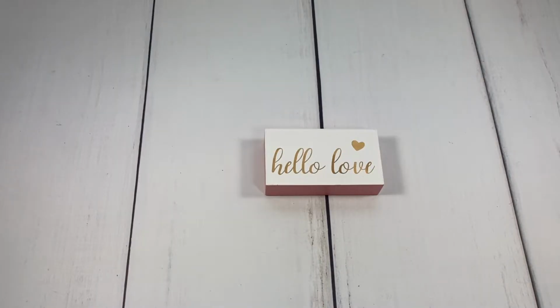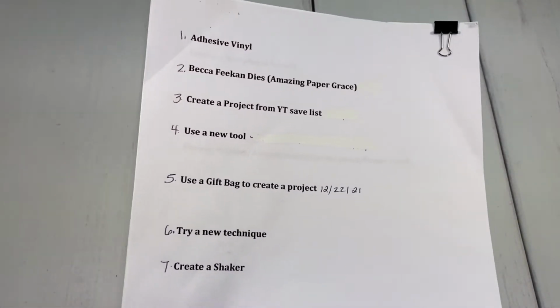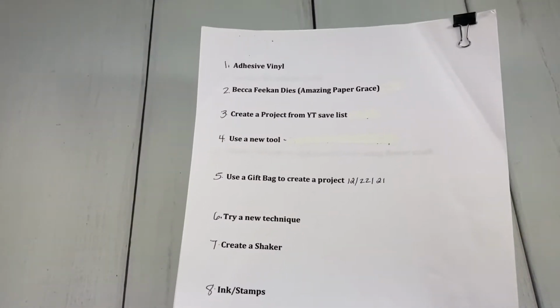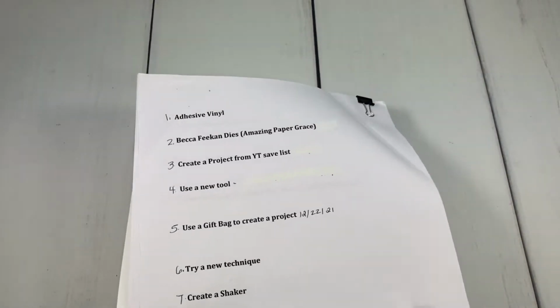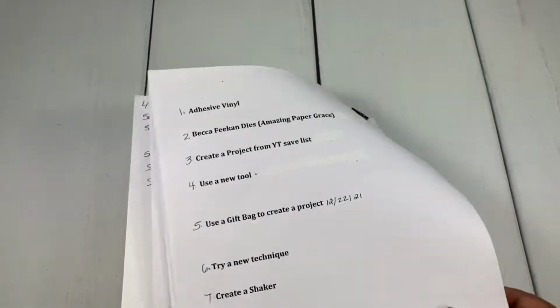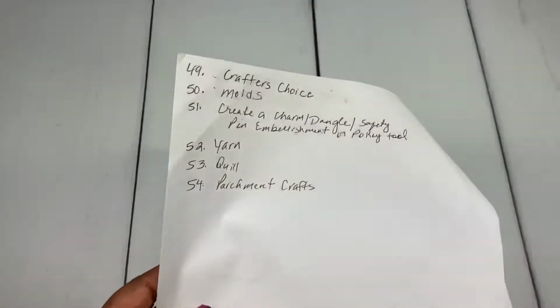We are challenging ourselves to check off some things on our to-do list. And so what we've done, we've created a list of things that we'd like to try, we'd like to use. She has her own list and I have my own list. And I'm going to share with you guys my list. I've been using random.org to pull my numbers because I have quite a few listed on my list. I have a total now of 54 items. I keep adding to my list.